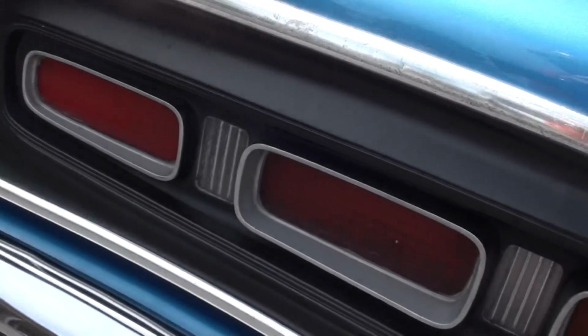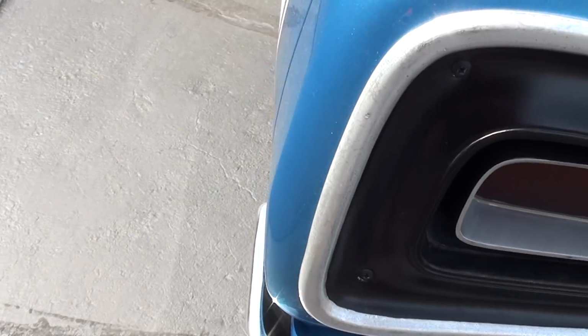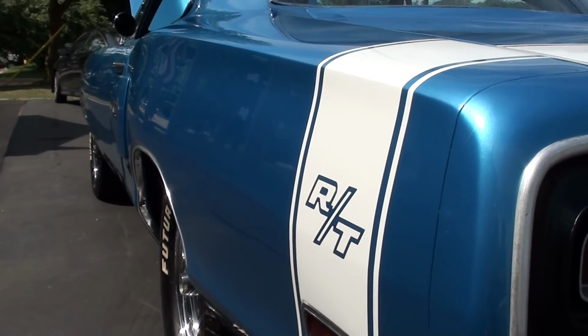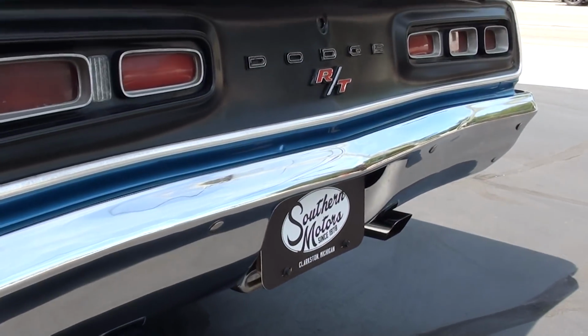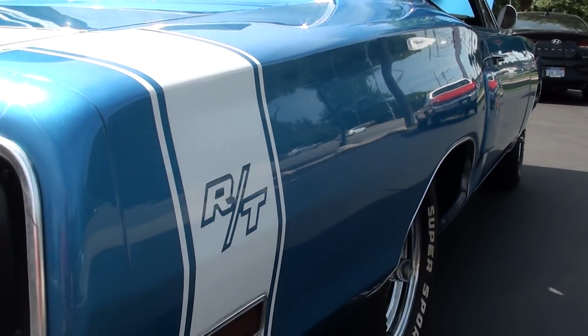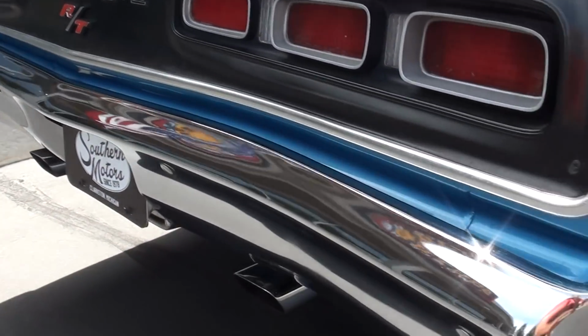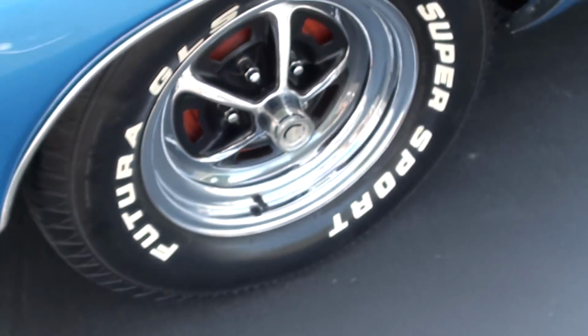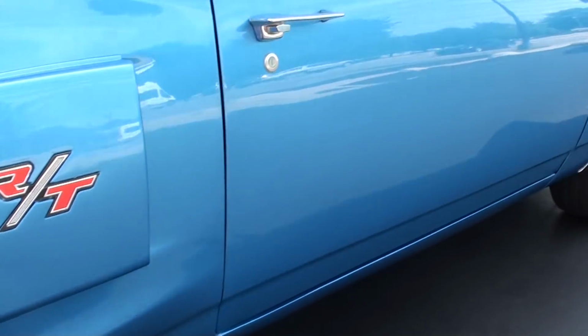Looks like your original trim, so it's kind of showing some age. Your original emblems, your RT emblems, are original. Car's nice and flat down the sides. Good looking set of Magnums. It's got all brand new Flowmaster dual exhaust with the chrome tips. Mopars, you just don't see them. Like I say, 1,500 of these cars ever built, and that's why they're so valuable.